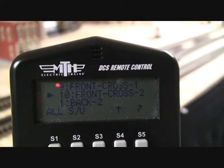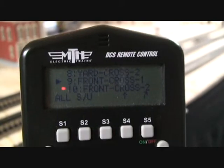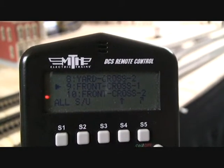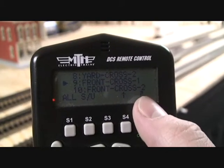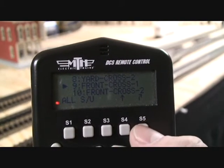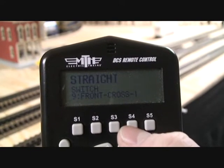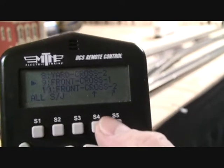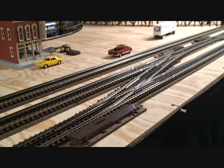And so you would scroll over to the switch. For example, front cross 1, which is the crossover right in front of the camera right now. And then I click right here, S5, which is below this curved switch symbol. I click that button and it switches the track. And it tells you "switch" when you push the button, so it lets you know that your tracks did switch. Now if I move this out of the way and we look down at the switch, when I push the button, you can see that it moves pretty nicely every time.